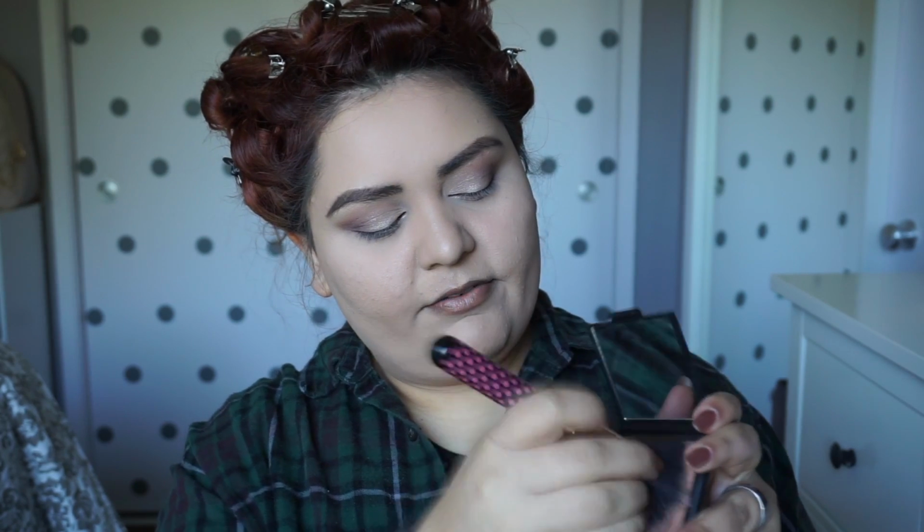So now I'm going to start bronzing my face, and I'm going to continue with my e.l.f. bronzing powder from the Fiji palette. Just going to buff this in. I love bronzer. Just love makeup in general. Makeup's so great.